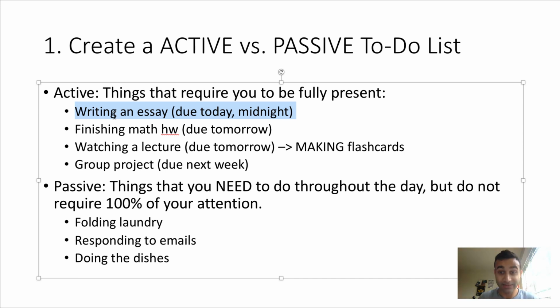When I'm making my to-do list, I almost always prioritize the things that are due tomorrow first, and then all the way down to the things that are due a week or much later. So you'll see here I organized it by things that are due closest in time to things that are due the least close in time. Same thing with passive things, right?